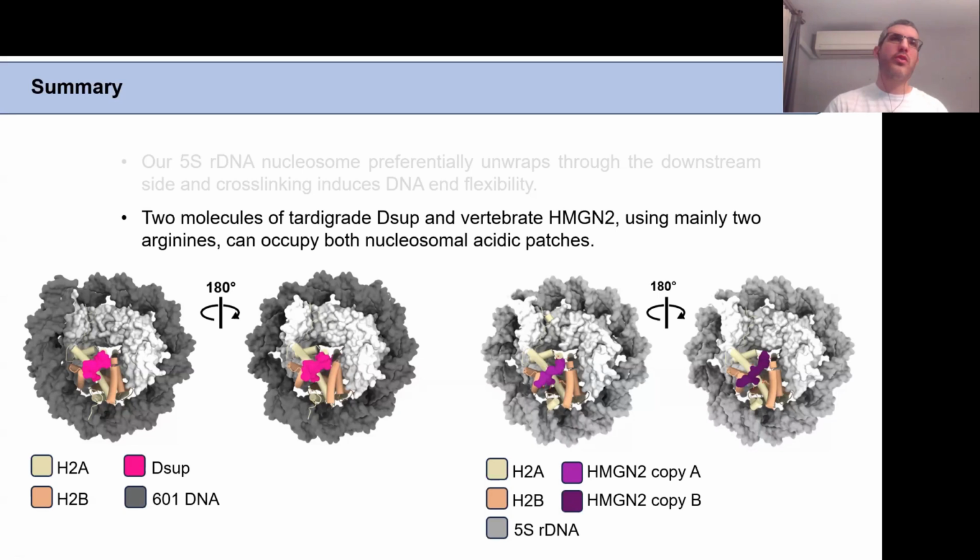In the binding of the nucleosome, from data from other labs, there is cooperativity. So it's possible that these proteins have an important role in gene regulation because they occupy both acidic patches, impeding, for instance, chromatin remodelers from binding to the nucleosome. This is just speculation.